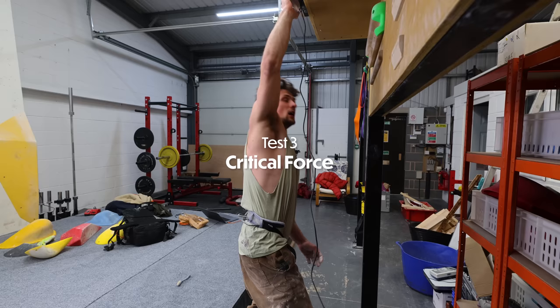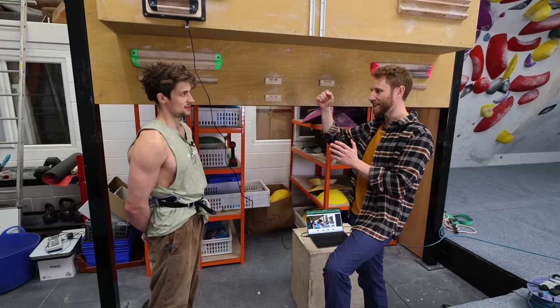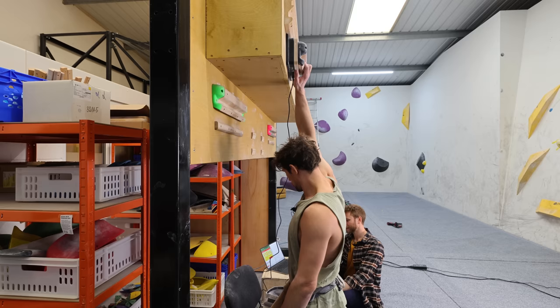Test number 3 is the really pumpy one. This is all about persevering through what feels like a long test. It's only 4 minutes, but you're going to do 7 repeaters, pulling down as hard as you can for 7 seconds. Again, it's maximal the whole way through. Every time we hit a 7-second hang, you're going to be applying as much force as you can. I'm not ready. I'm not emotionally ready for this. It's pretty simple. Just get into the pain cave. Get on the struggle bus.